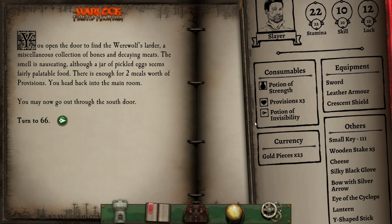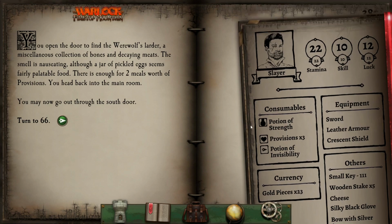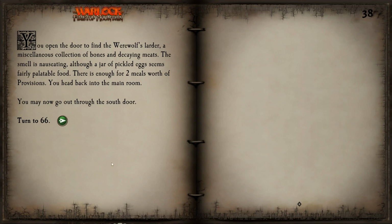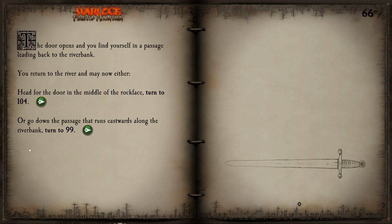That's also great. Now we are back at 3, and we don't need to use any, so that's even better. So let's exit this place. The door opens and we find ourselves in a passage leading back to the river bank. We return to the river and may now either head for the door in the middle of the rock face or go down the passage that runs eastwards along the river bank.